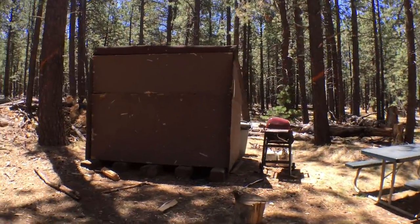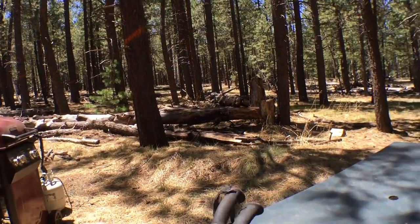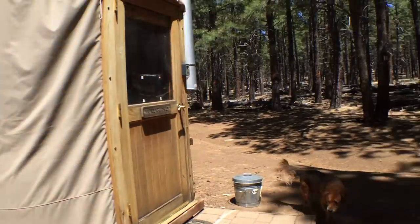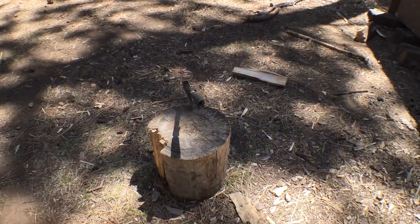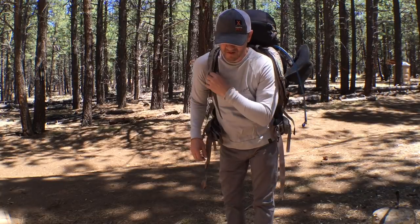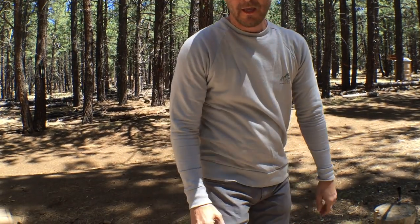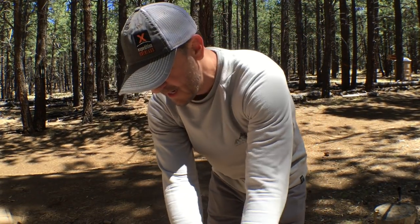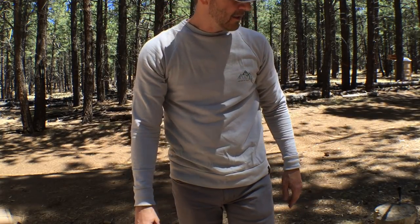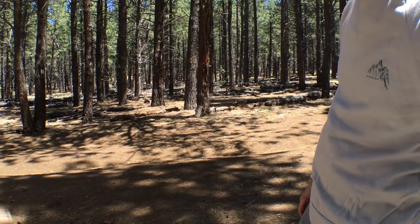This is a shed full of firewood that you can usually use, but because there's fire restrictions, there's a grill, there's an axe to chop wood, and there's a dog that's really tired. Oh yeah. Well, that isn't anything less than heavenly. Taking off that bad boy.